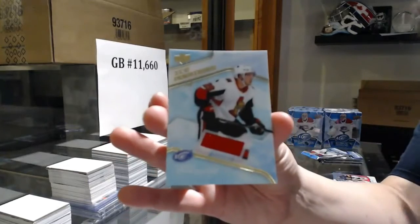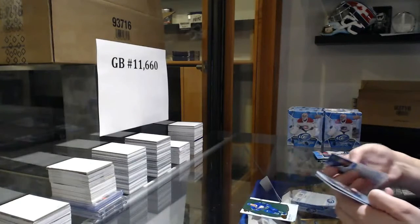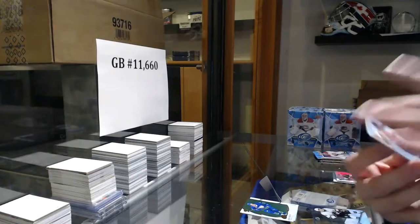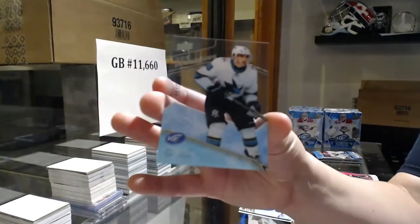Shifley for Winnipeg and Ice Premier's jersey for Ottawa, Erik Brännström. Oh, yeah, that's perfect also. Green of Brock Boeser for the Vancouver Canucks. Ice Premier's jersey for Montreal, Nick Suzuki. And a rookie Premier's number to 249 for the Sharks, Mario Ferraro.